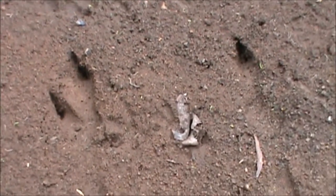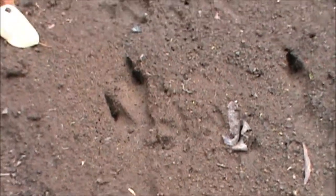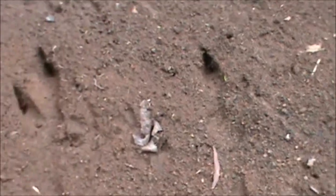Initially, when I came down here, it was about 11 AM local time. So it's possible that they were here just as I was coming down, they heard me coming, and they took off, or they were here earlier in the morning. I don't think the dog and the wallaby were here at the same time. There's no sign of any predator activity, as in the dog trying to eat the wallaby.